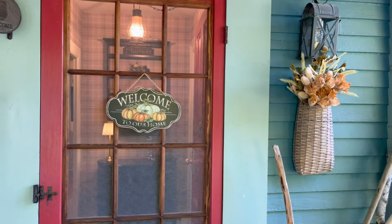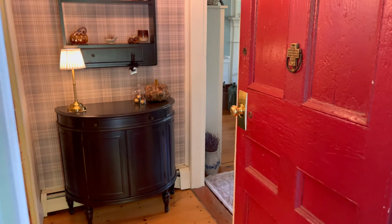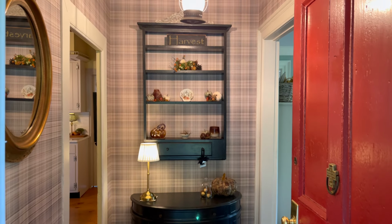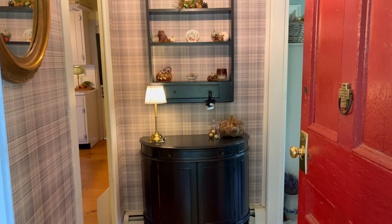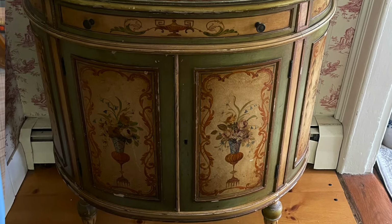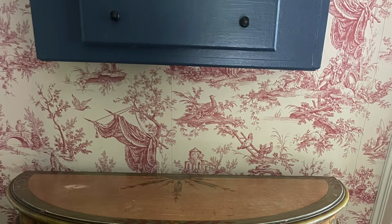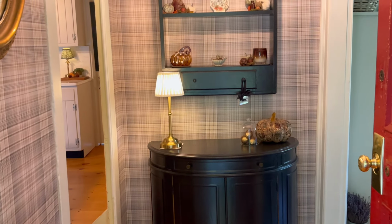Let's go. Okay, so let's head inside so you can see our new back entryway. This is what I had told you we were working on last week. And I apologize for the rattling of my sign. This is the completed project. Now, I will insert pictures here to show you what it looked like before. The wallpaper that we had on before was coming down on its own. It had been there for quite a while. So that's why we made the choice to redo this.